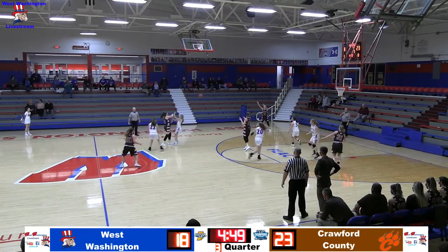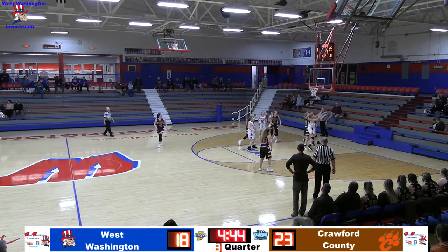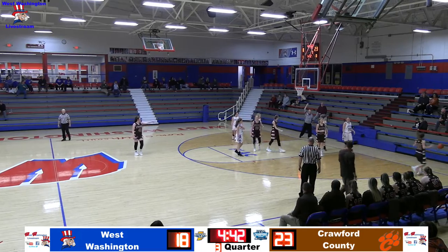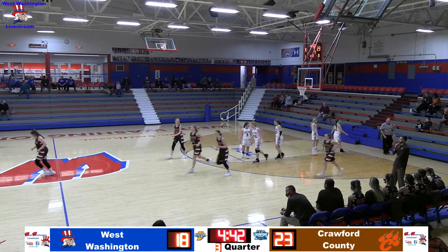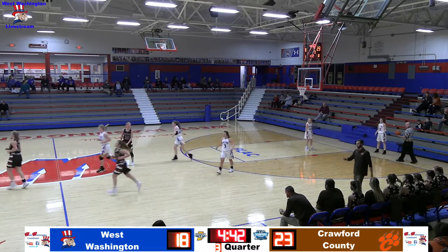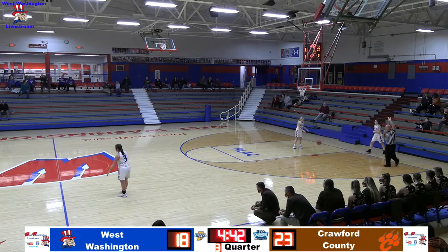Lady Senators now again looking to trap out of their zone. And there's a drive baseline shot, no good by Kirsch. Ball is tipped away out of bounds, and it will be the Lady Senators ball. Now Lady Senators just trail by 5, 23-18.